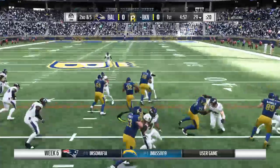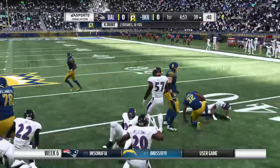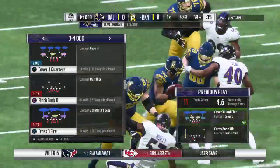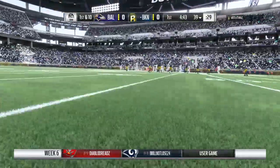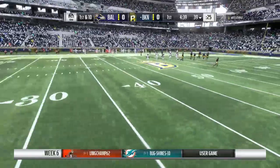On 2nd down, it's Drake. And he gets this one just shy of the 40, down at the 39. A nice pickup there of 11 yards, and it'll move the sticks. And that's a run that'll energize an offensive line. They'll take that one all day long. Fundamental breakdown by the defense. You've got to be able to make plays on the edge.